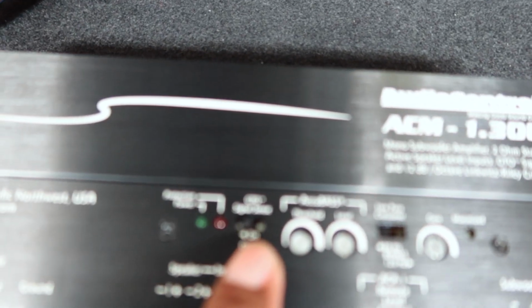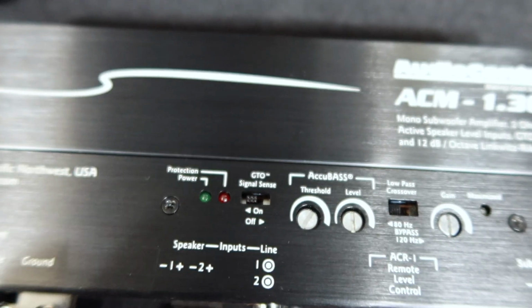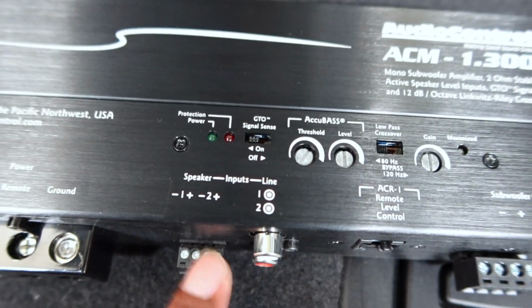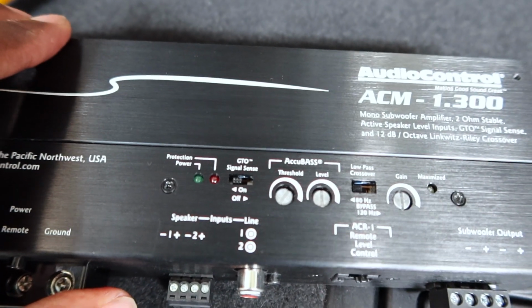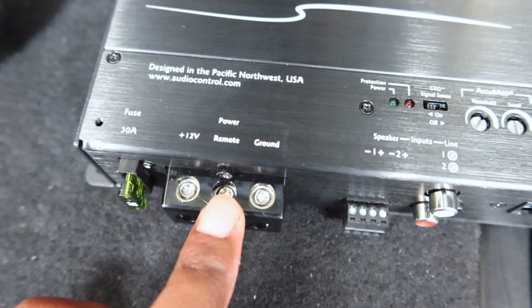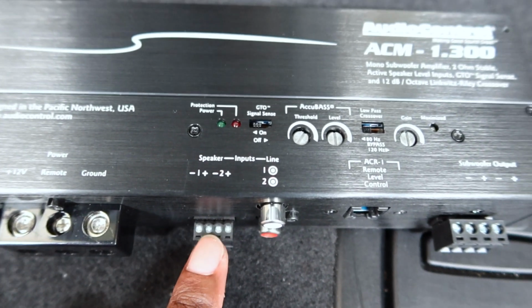We're going to turn on this GTO signal sense. So that basically is a technology that Audiocontrol has, where when this little input here detects music, it automatically turns the amplifier on to play. So instead of your traditional remote wire input, which is a wired connection to something that turns on with the car, we're going to use the signal sensing.